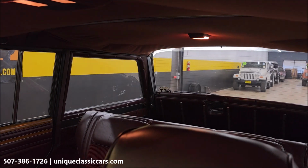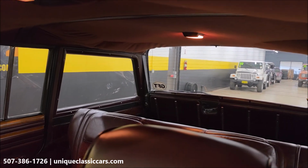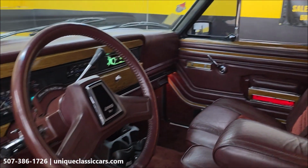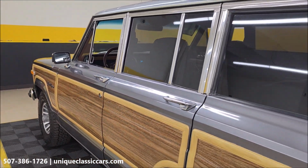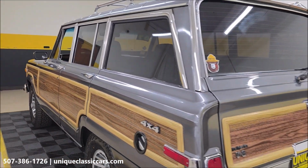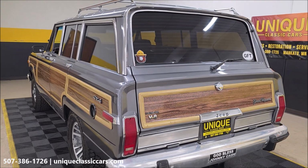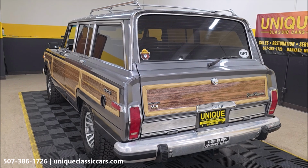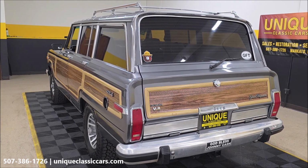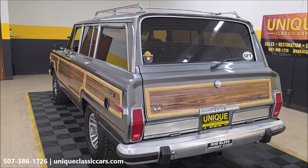Of course, roll it down so you can flip that tailgate down. Door closes very nicely. Sounds good too. Receiver hitch and light wiring if you want to pull anything with this.